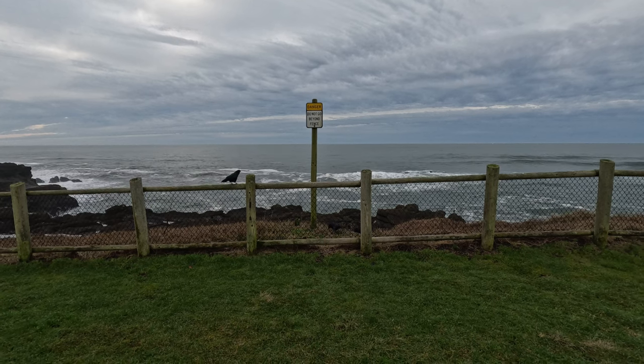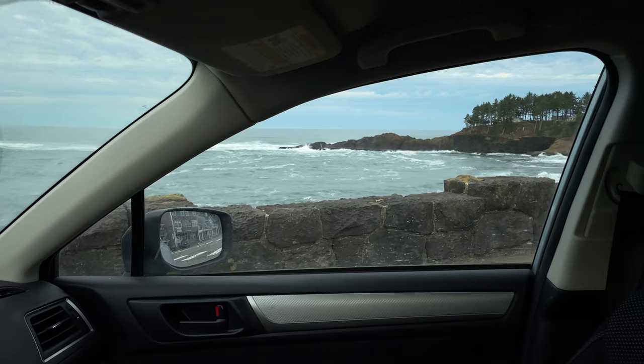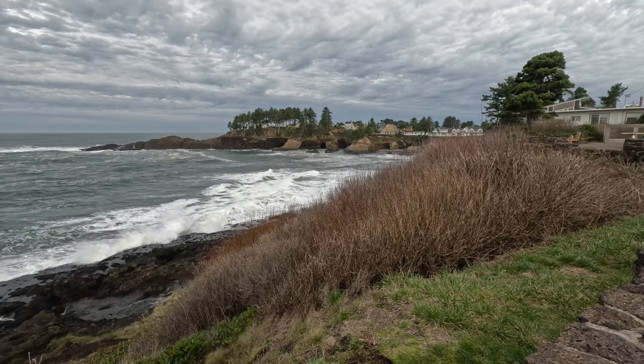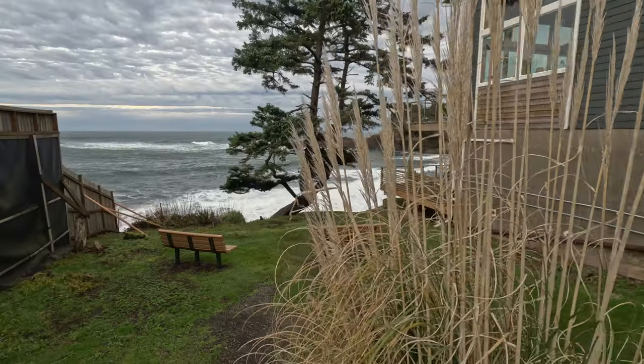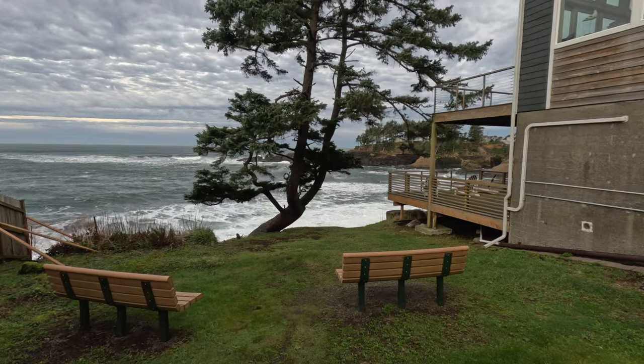The first real stop of the day was in Depoe Bay, which is one of my favorite towns on the Oregon coast, and I think it's one of the better spots around for whale watching. I didn't see any whales, but still fun to explore and get some photography in.